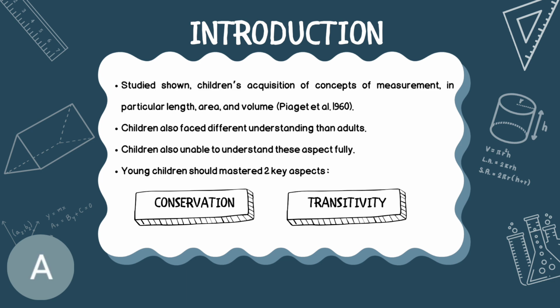First, during this stage, children begin to think logically about concrete events. They can also understand the concept of conservation, which is that although things may change in appearance, certain properties remain the same. So, young children should master these two key aspects: first, conservation, and second, transitivity. Both key aspects will be explained by my friends later. Okay, I will pass it to Intan.